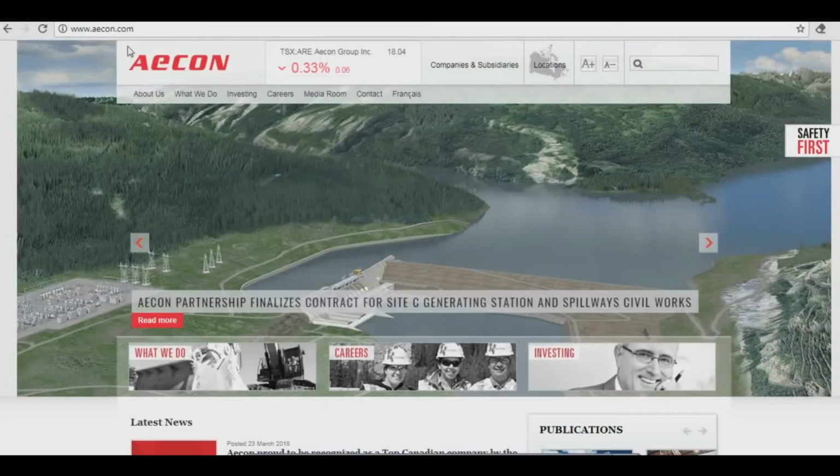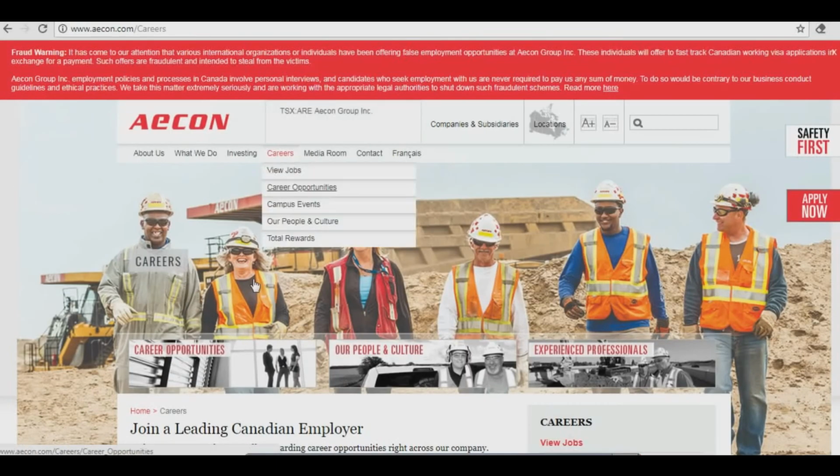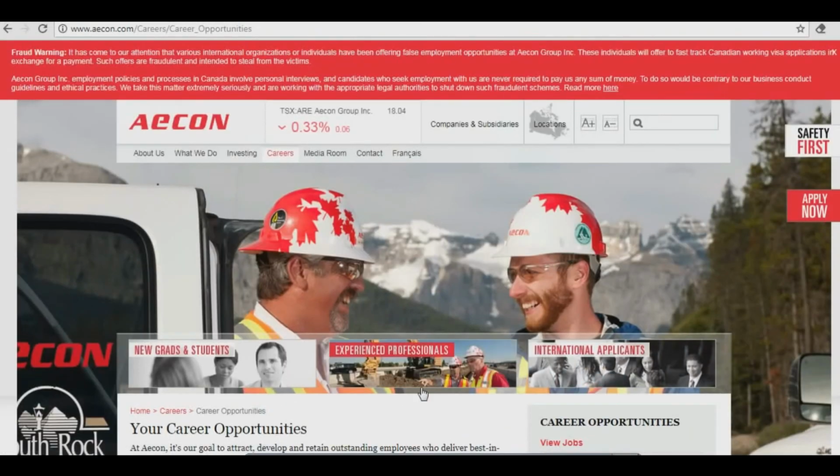I am going to show you an example. Suppose some major civil engineering companies in Canada, you can see on some of the companies' websites there will be options like new graduates or recent graduates, experienced professionals, international applications, and a few companies do not have these options. Just go to their career section and submit your Canadian style or format resume.